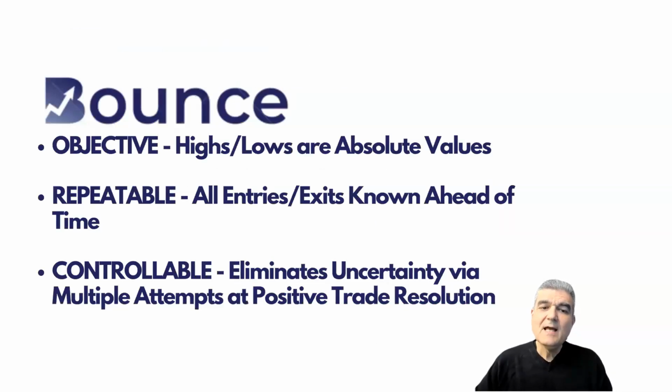So Bounce has the objective of being a very, very objective strategy. Unlike using indicators, unlike using interpretive technical analysis like highs and lows or Fibonacci or Elliott wave, there is literally nothing interpretive about our strategy. Highs and lows are absolute. They're definitive. They're universal. There is no argument with any market chart as to what is a high and a low for that particular day. That makes our strategy incredibly repeatable. That's why so many people in my room are able to profit with me every single day.